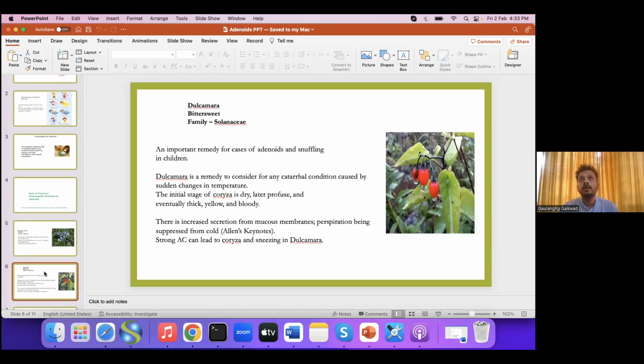Dulcamara: sudden weather change, the child is too much exposed to the air condition, later on causing sneezing, coryza, recurrent infection. Think about Dulcamara. These children are also very dictatorial and have a lot of fears. It belongs to the Solanaceae family, like Belladonna, Stramonium, Tabacum.